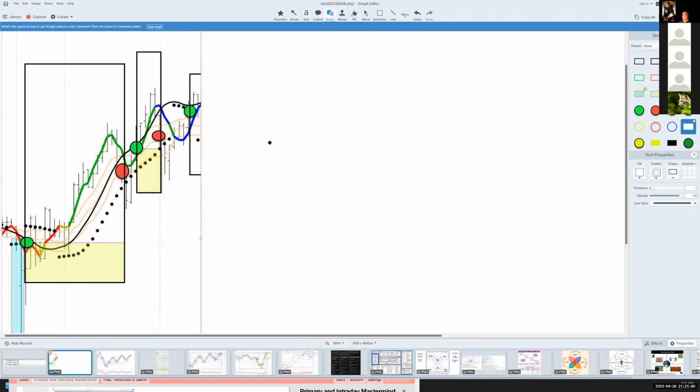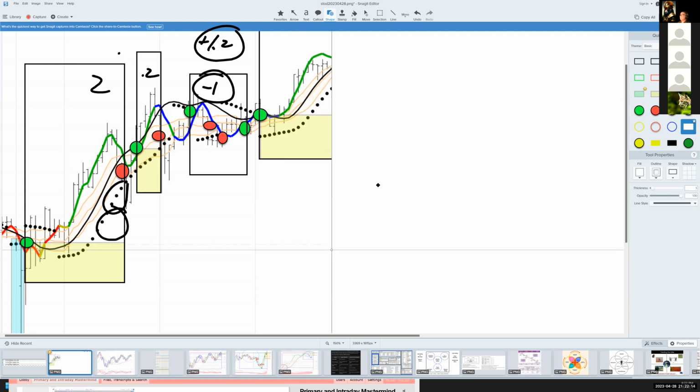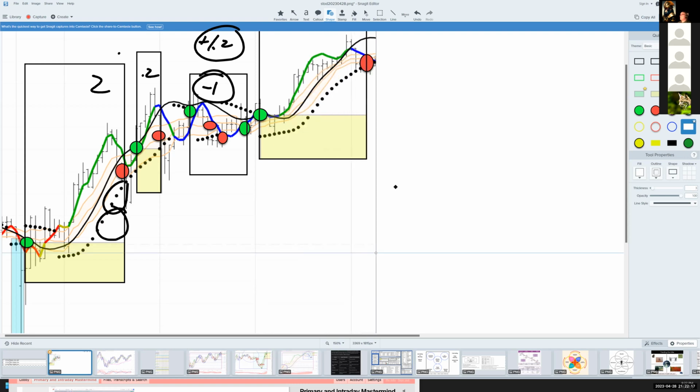COTA 2 re-entry. Quick exit. Quick short on the collapse. Quick exit. So those are 2 quick losses for about -1. Just getting chewed up. So this is about 0.2. This one is 2. So we're now at about net 1.2. Not much joy on this one. COTA 2 re-entry. Standard exit for +1. So now we're at 2.2.